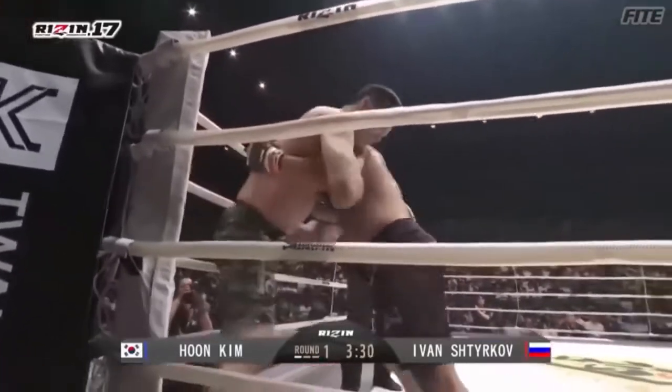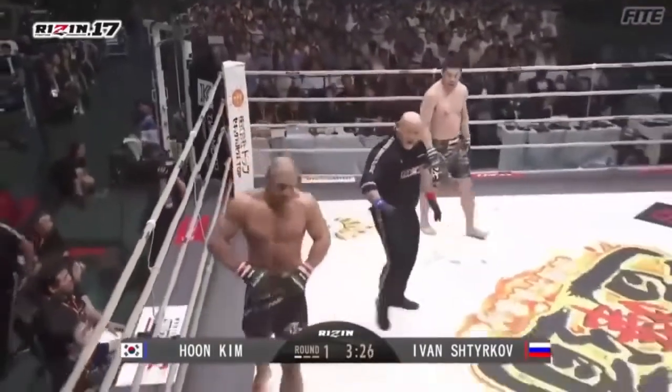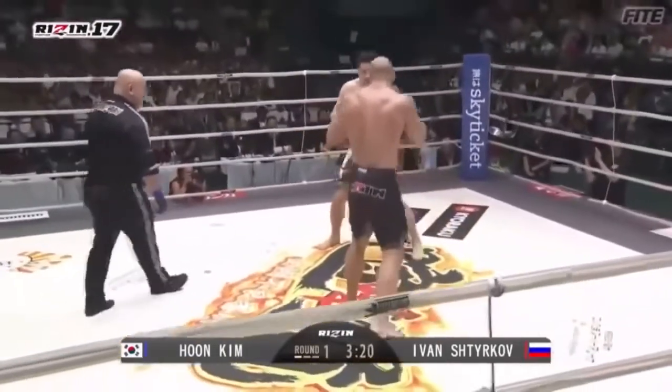Made their way to a neutral corner. Referee has already told them action. Don't be surprised, there's a second warning there. He's going to break this up in a moment. There you go. And one quality thing about this referee, he wants action.